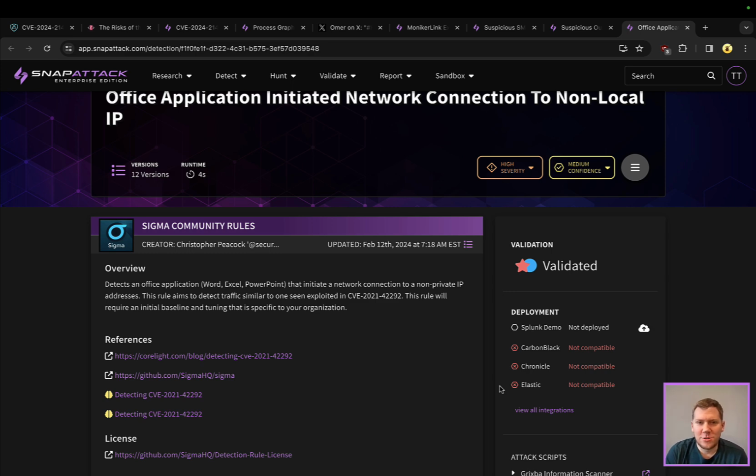But ultimately, just kind of want to tone down the volume a little bit on this. Again, there are lots of detections that have been out there, lots of good evergreen ones that, when a CVE comes out, chances are there's going to be already some detectability that you have if you have a good foundation out there, and SnapAttack can help you with that.